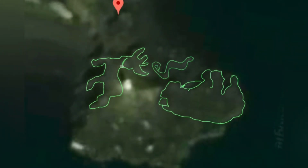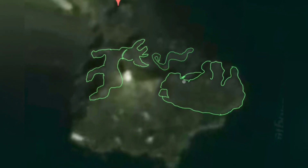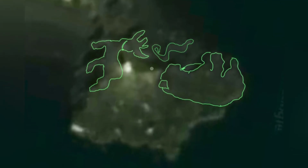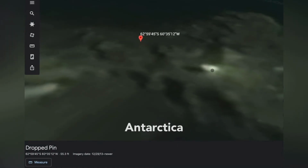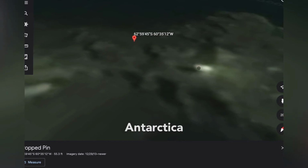But see the pyramid right here? Clearly. And here's the obelisk, and here's the deer. See, she drew out the deer, and what could be a bear or an elephant, and a snake. And here's the pyramid, and there's the obelisk, which obviously must be. You can see the shadow of it.